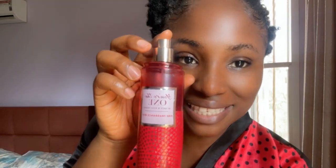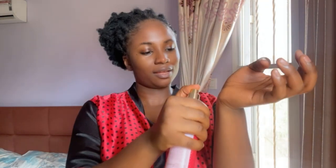Guys, this is my favorite body mist, You're the One by Bath and Body Works. It's a fine fragrance mist. I love it. I don't go anywhere without it. It uplifts my mood and it's so nice, so beautiful. So if you're looking for a very nice fragrance mist you can add to your perfume collection, then this is it.